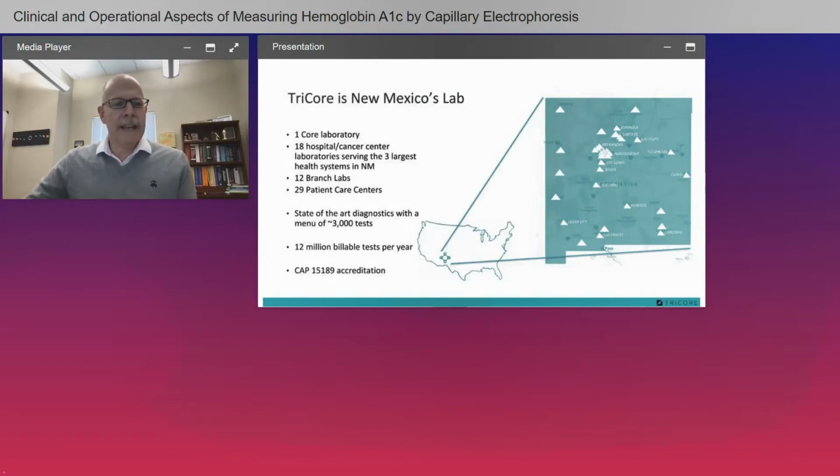We also have several branch labs, which are smaller laboratories located in urgent care centers, and we have 29 patient care centers where people can have a phlebotomy performed. Our menu consists of just about 3,000 different tests, and we perform approximately 1 million tests a month. We are CAP 15189 accredited, but we are a system lab. Hospital and cancer center laboratories do tests that are required for immediate patient care, and anything that's not urgent is brought here to the core laboratory.